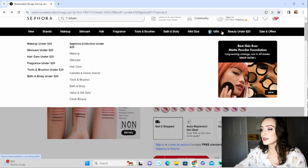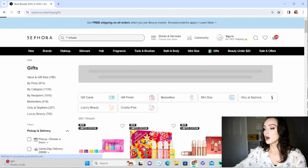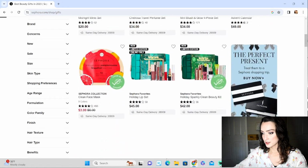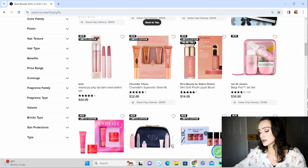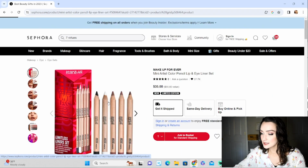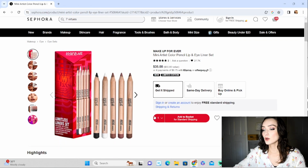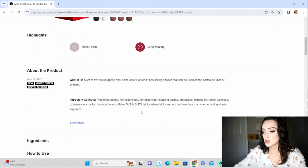And before I forget, there was a gift set from Makeup Revolution with their artist pencils, like their lip liners, but pretty much you can use them anywhere, like on your face, eyes, lips, probably the two most common places that you would use them. This set looks so cool because you get 5 different shades and 2 of the shades are like their most popular shades.